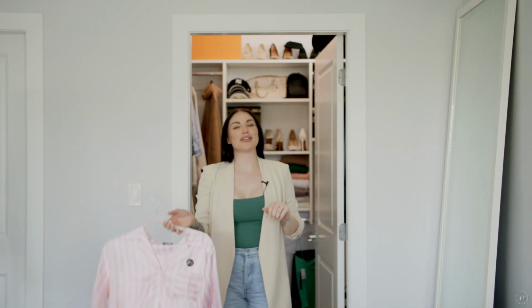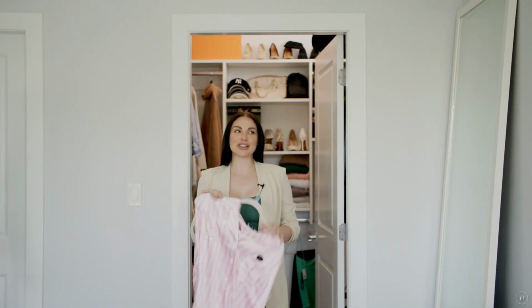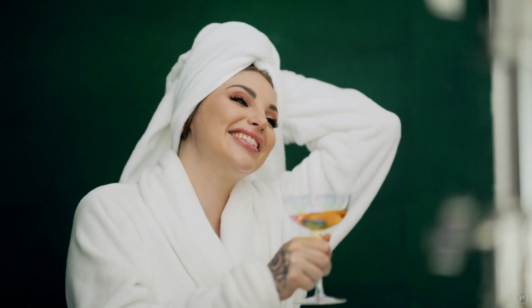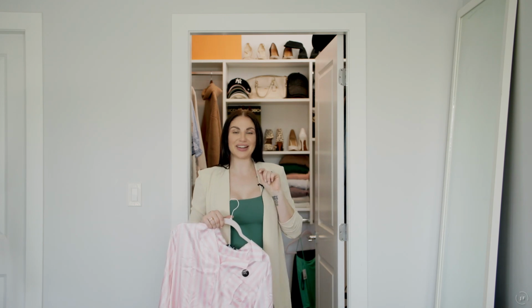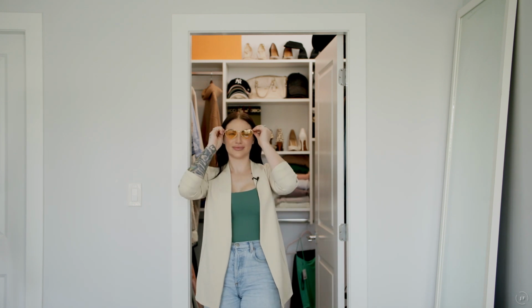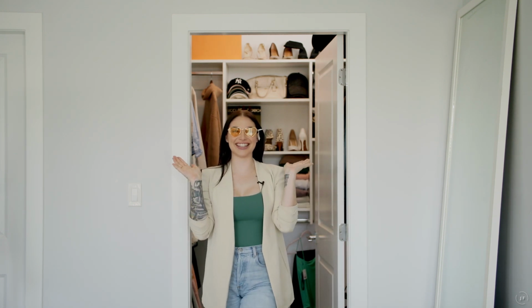Next, I wanted to create some super fun, funky, show my personality type of photos. So I chose these cute PJs. And we're also gonna do a spa set. So I will have a bathrobe with my hair in a towel and some super fun, funky glasses. Like these ones.